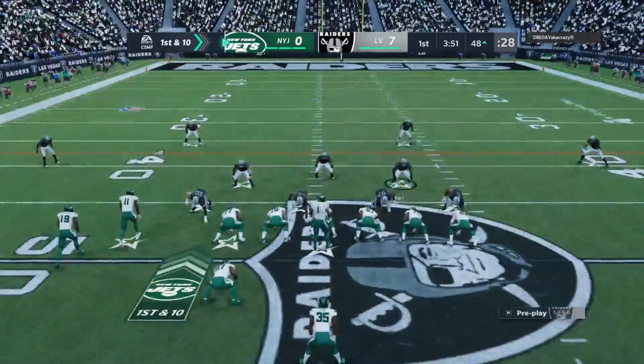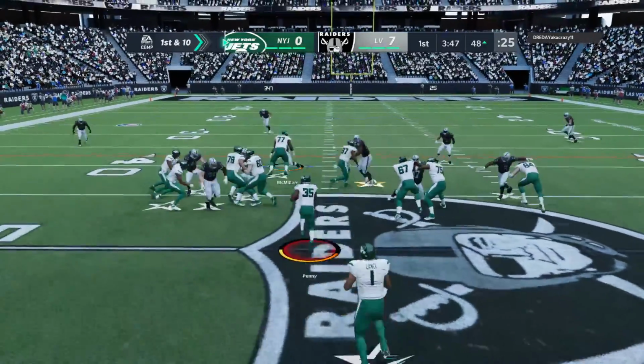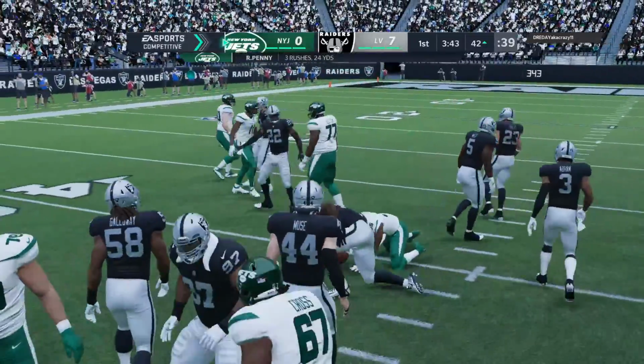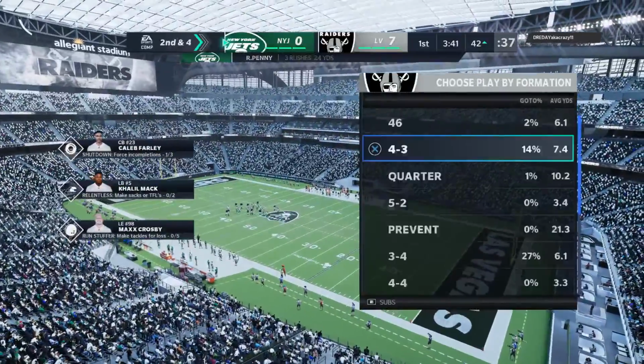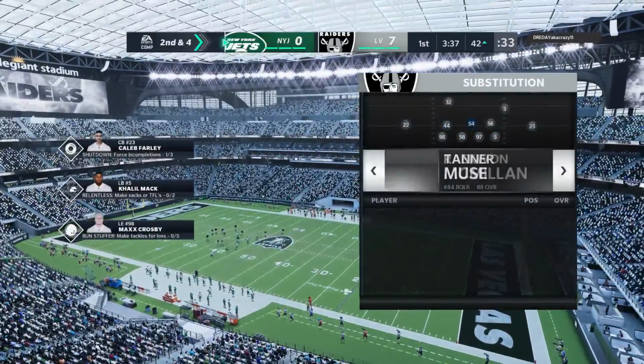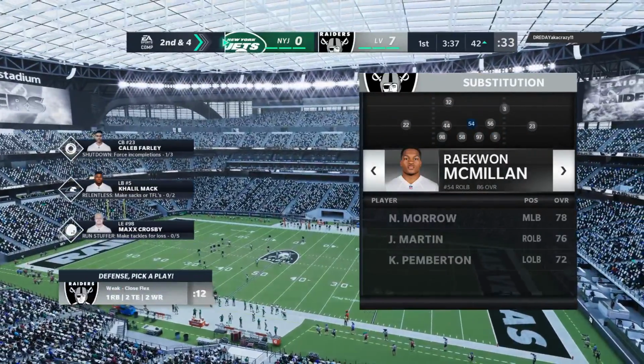So here's a 1st and 10 now in Raider territory at the 48-yard line. Now Rashad Penny. It's a 6-yard gain on the ground, and that'll make it 2nd and 4. All right, Brand, I know we're in the early going here, but those kind of runs, they're going to open up a world of opportunities for this offense going forward.